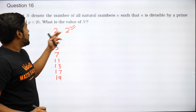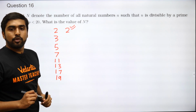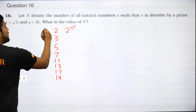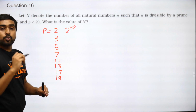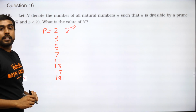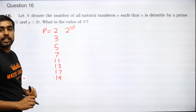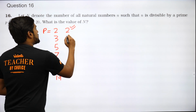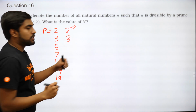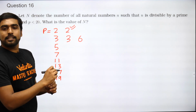Next, what do we have? Any term greater than 2, that is 4. What is the square root of 4? The square root of 4 is 2. So it is not less than our p. The square root of 4 is not less than the prime number p. So that's why we cannot take 4. Similarly, in case of 3, we just have 3. And what's the next term? It will be 6. So let's have a look at 6. The square root of 6 is also smaller than p.